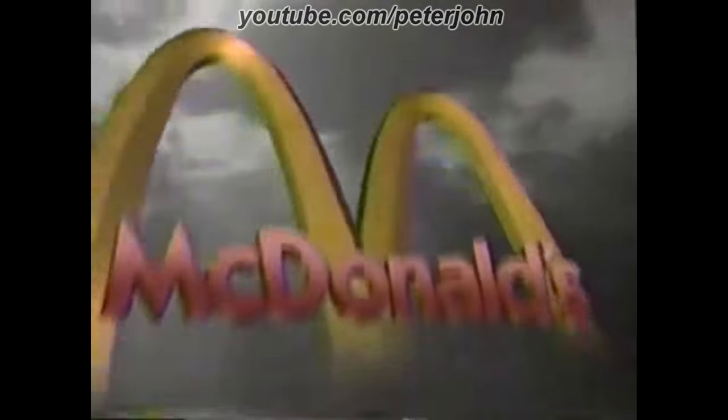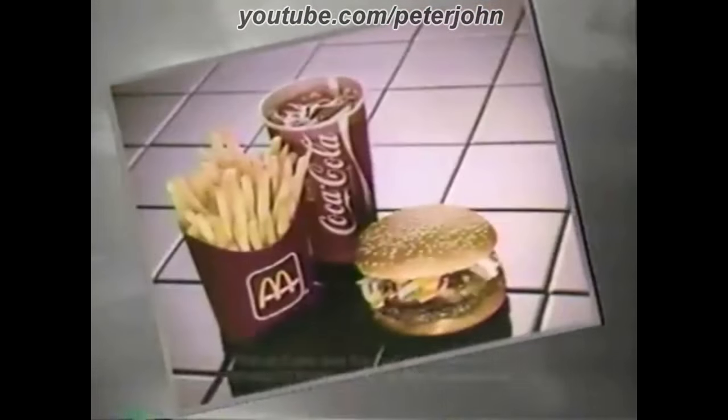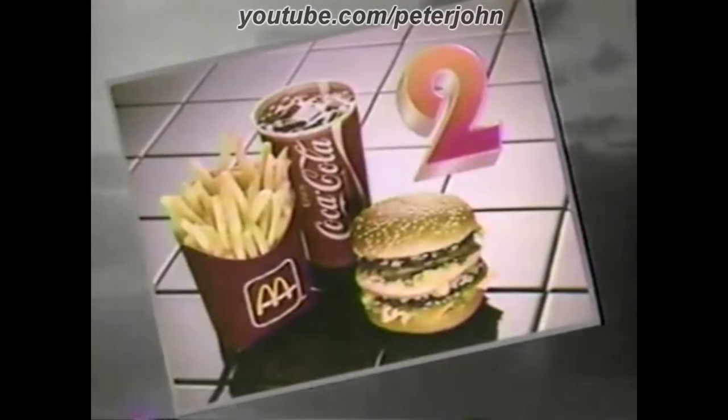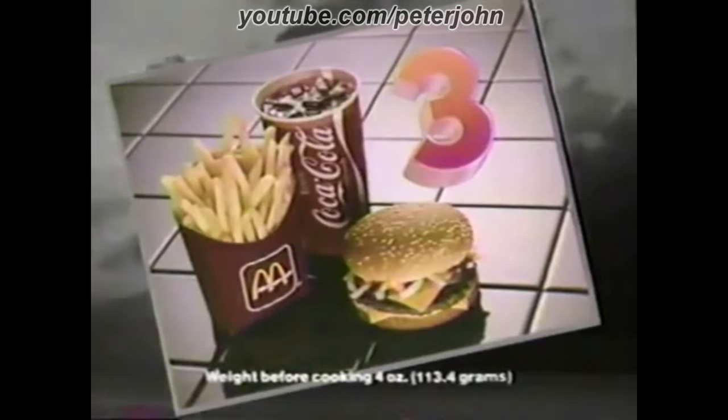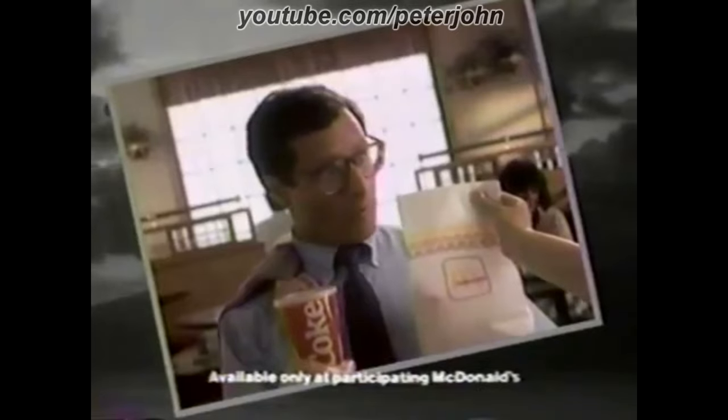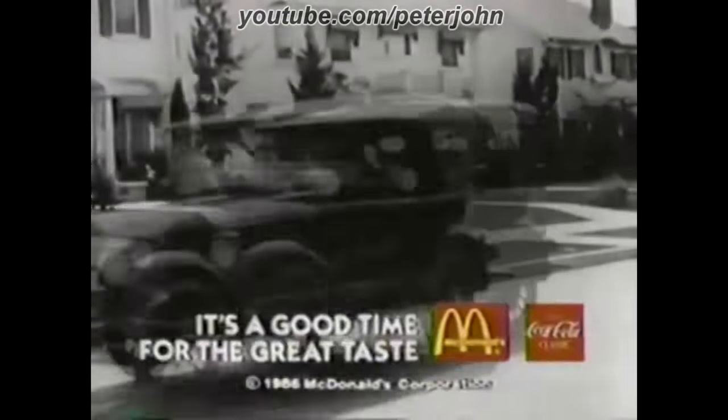In man's never-ending quest to go faster, ever faster, there's a new way to breeze through meals. McDonald's new order by the number system. Get your favorite sandwich with large fries and medium Coca-Cola Classic just by saying 1. McDLT. 2. Big Mac. 3. Quarter Pounder with cheese. McDonald's new ordering by the number system. As easy as 1, 2, 3. For today's people on the go.